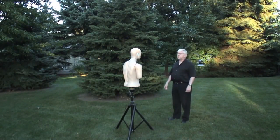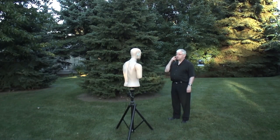Hello, these will be some binaural tests. The mannequin now is matching my height. I'm probably about a meter away. I'm talking on axis. I'm going to slowly walk around the mannequin, and you can see where I am, but I'll also point out the position. So we're on axis, and we're going to move toward the left ear.